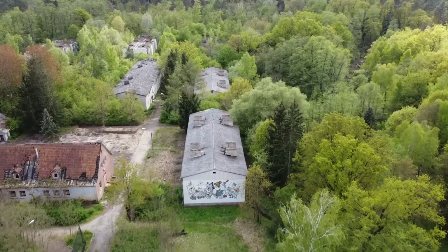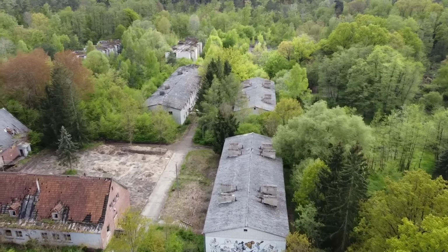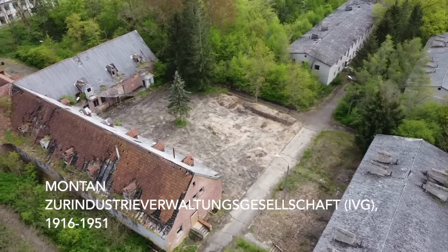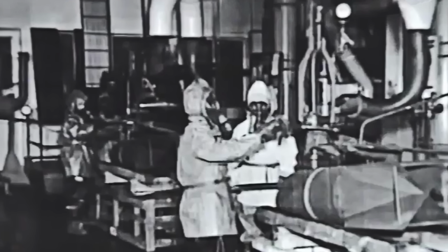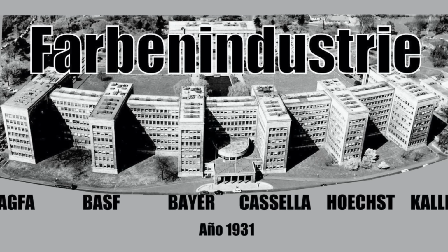Now, usually, the German army did not build its own factories or produce munitions. They would use a cutout company, one named Monten, to front such endeavors. In fact, Monten was founded in 1916 by the army as a privately owned holding company, which would in turn own and run the various chemical and munitions factories for the army in collaboration with other private companies. They would partner up with companies such as IG Farben.